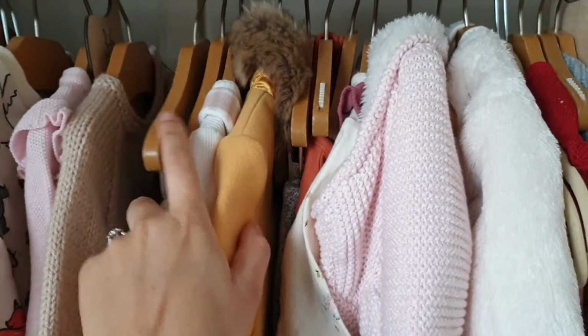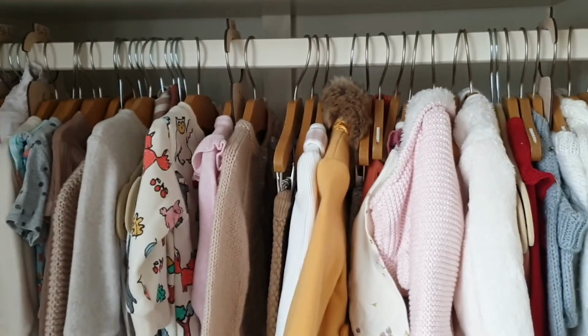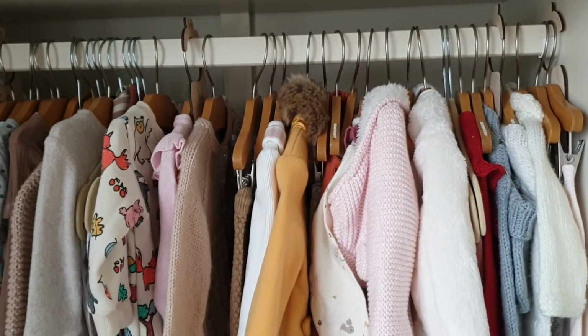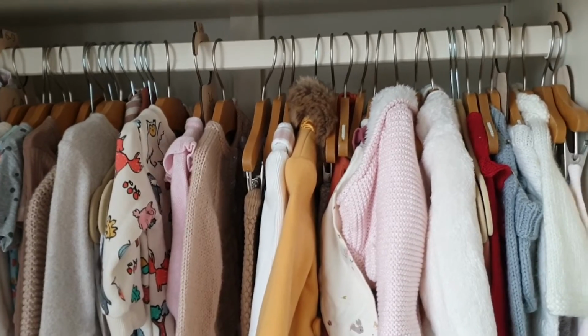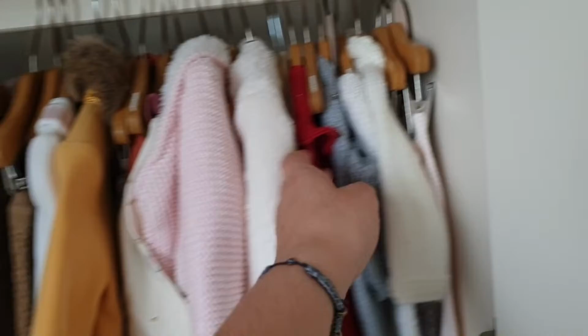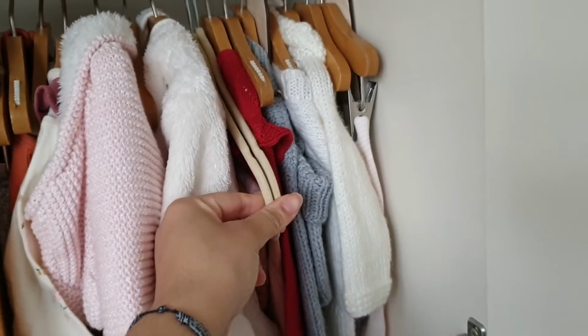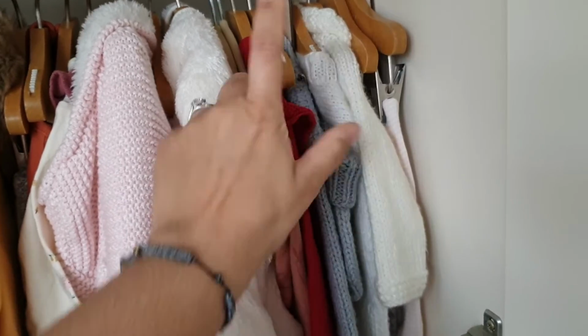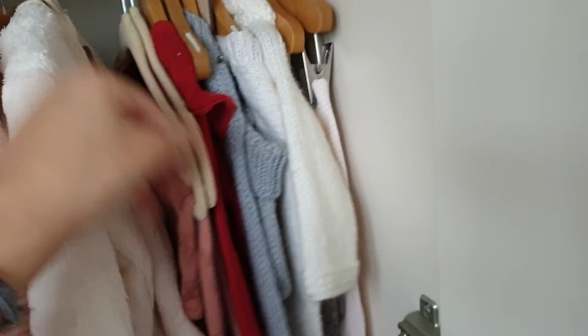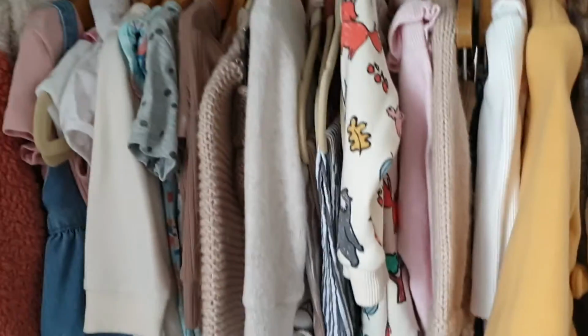And then, also these wooden hangers that we got. Just so happens that Gap are going online and they were giving away all their shop hangers, so we just took bags and bags and bags of them. Now these ones I'd already bought before the wooden ones came about, and I prefer the wooden ones, so we used all the wooden ones that we can.